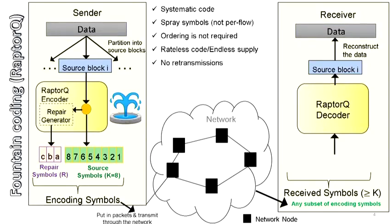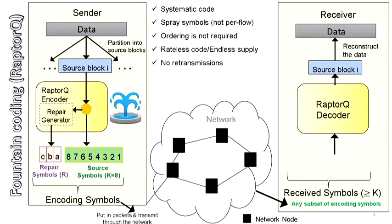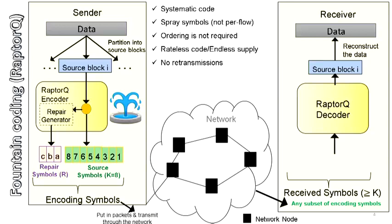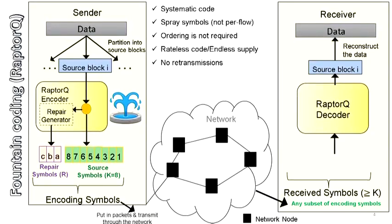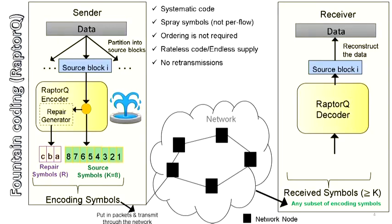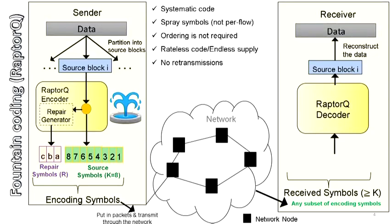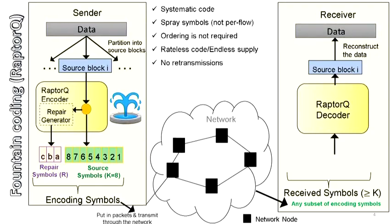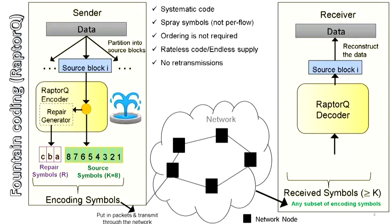But that doesn't stand alone. We have a receiver-driven approach. The receiver, which is me in that case, is going to control that fountain, and I'm going to get as many symbols as I want based on the connection, as we will see here. So we have one sender and one receiver. We divide the data into source blocks. Then for each source block, we encode it into what we call encoding symbols. The encoding symbols include source symbols, which are the original source block, plus repair or redundant symbols.